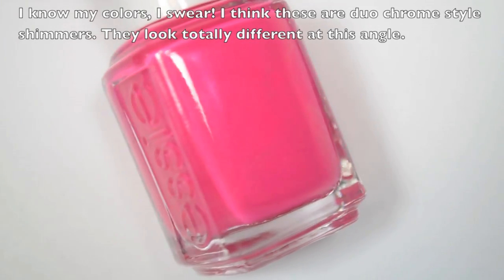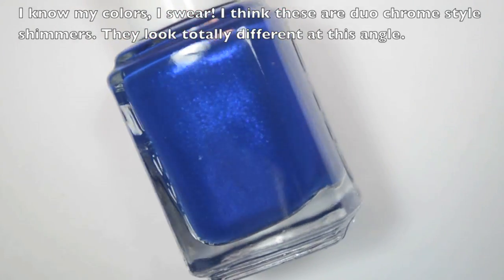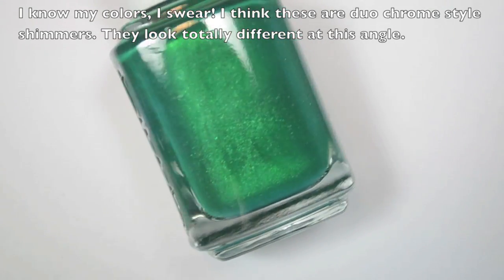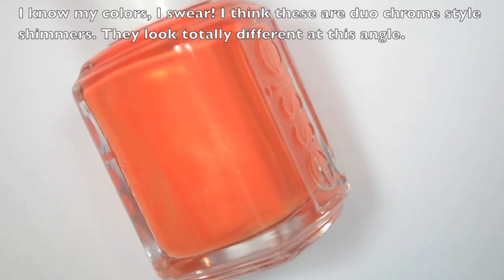There is a pink with a gold shimmer, a blue with a blue shimmer, purple with what looks like a pinkish gold shimmer. This green has a blue shimmer to it, and the orange also has a gold shimmer. So I'll post close-ups of the bottles of these. I don't have any swatches yet. I should have this video up in the next couple weeks.